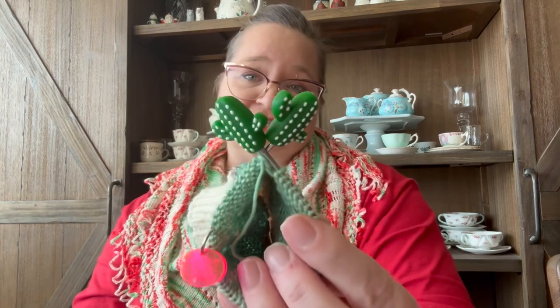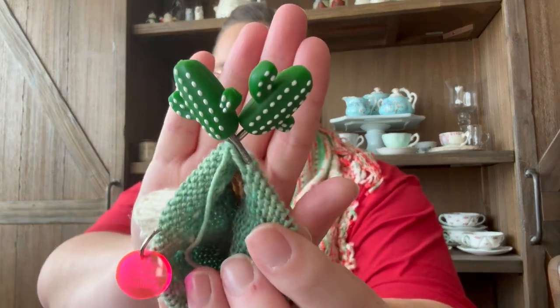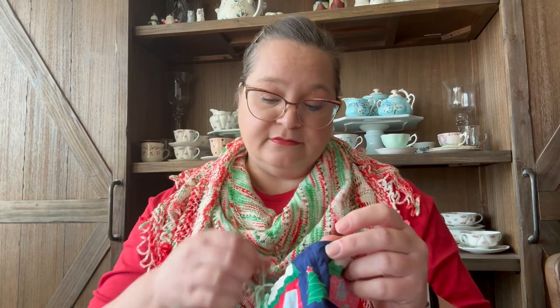I'm doing them on 9-inch circulars, and I believe they're US ones, I believe. They might be 1.5. Anyway, got my little stitch stoppers. And I picked these up during the yarn crawl, and I can't remember which store I got them from. So anyway, that is sock number 2. And then, let's see, where's my other pair? They're there.